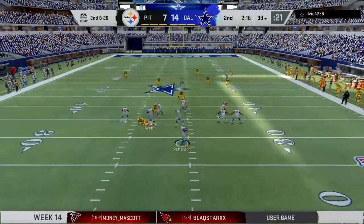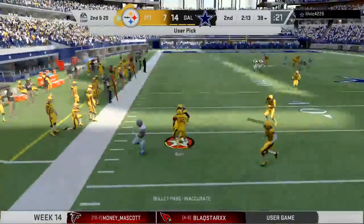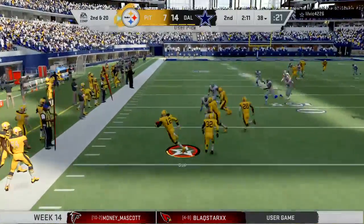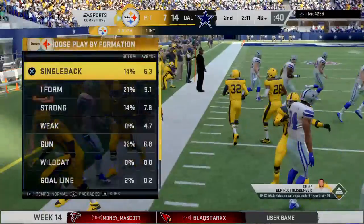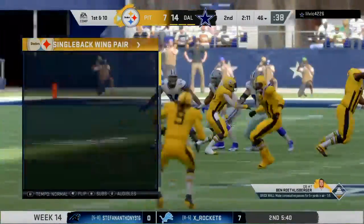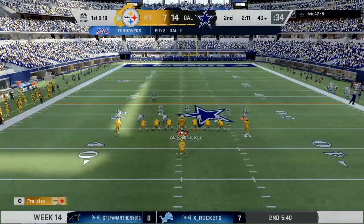Back to throw. Patterson. Into double coverage, and it's intercepted. It's Devin Bush, the linebacker, who picks it. Second interception for him now here in this first half. And you got to think he's a rookie, Charles. How much does confidence start to become a factor?